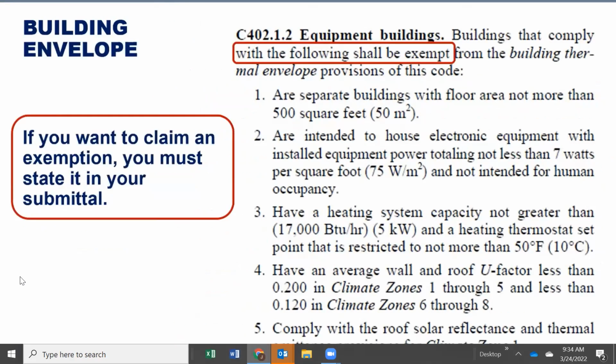Now here's another one, equipment buildings. If you meet all 5 of those provisions, then you are exempt from building thermal envelope provisions as well. So, a reminder on the left: if you want to claim an exemption, you must state it in your COMcheck submittal. That's what we're going to be looking for. You find the exemption and you state it, and then we're going to be happier.